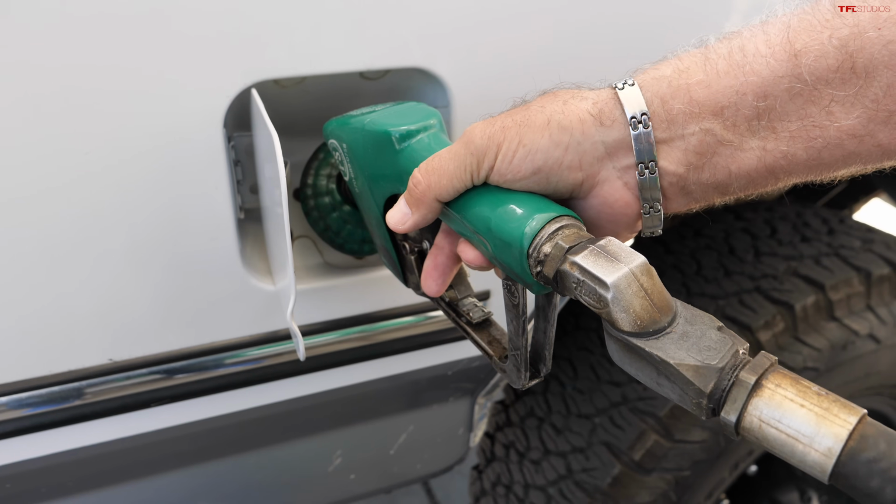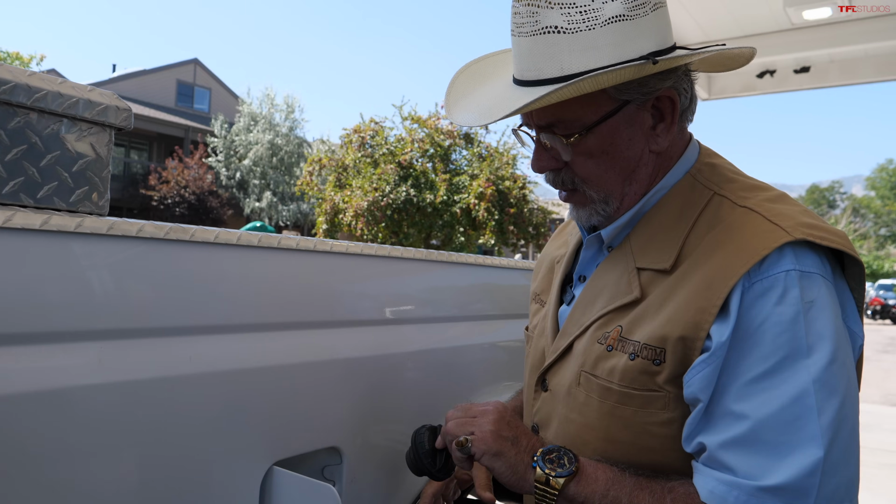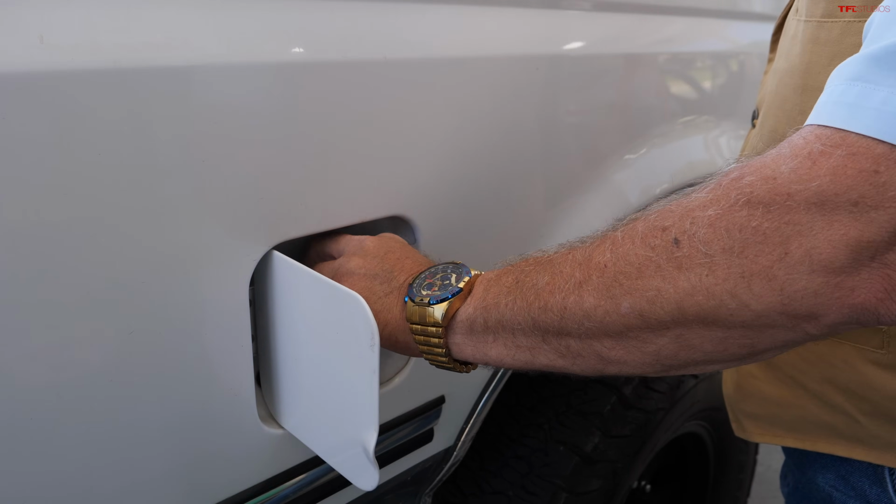Rock and roll. All right, she's full. She's so happy to be full. Wow, look at that. It's not even one of those ones where you just stick your nozzle in there and it opens up. I remember these. You gotta twist them.